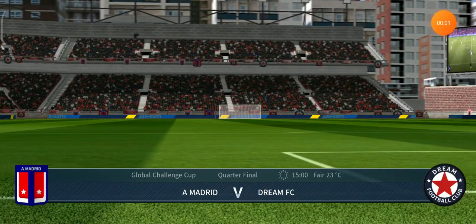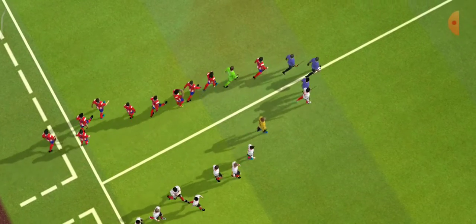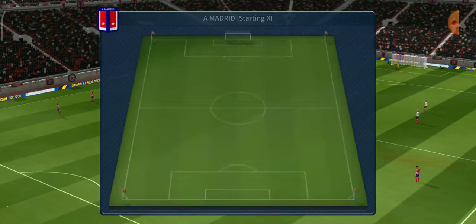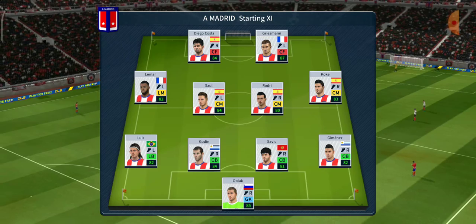A big cup tie atmosphere for this game. The team lineups have been announced. Let's see how they weigh up against each other. The team are lining up in a 4-4-2 formation.